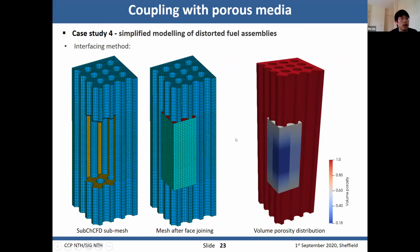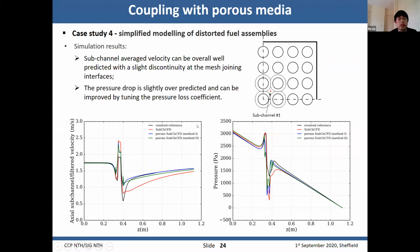For the interfacing method, we can also apply it to this 7x7 rod bundle case. As you can see, the region with few rod distortions is considered entirely using porous media, and a separate Cartesian mesh is created for this region. The picture on the right-hand side shows the volume porosity in the interfacing method. We plotted similar quantities as for the embedding method: the subchannel average velocity and the pressure for subchannel number one.